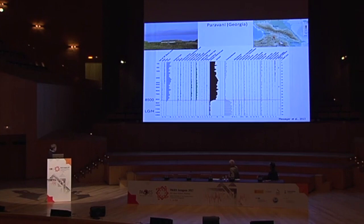And if we focus on the lower part, you can see that there's a first phase dominated by steppic elements, a completely steppic phase, followed by the simultaneous expansion of the different trees around 8,500 years Cal BP. And so you can see on this first sequence that in the Caucasus we have a delay in the forest expansion, as we have seen for the Middle East.